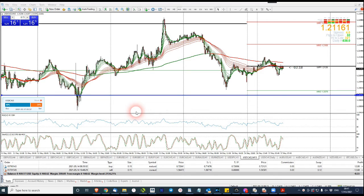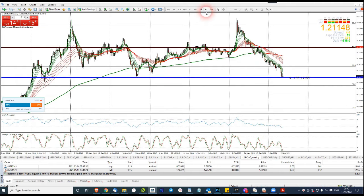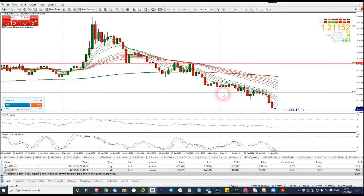Okay, my trade of the week this week for 17th of May is long USD CAD. Now, why I'm going long USD CAD is because if we look at last week, the week just gone, we can see that last week's candle was a very nice doji indecision, potentially a reversal candle, and the stochastic is also crossing over from oversold north.